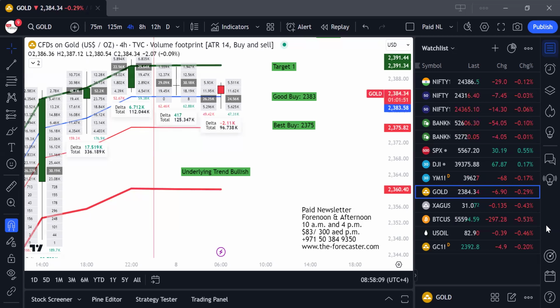Otherwise, if you are a little bit of a risk taker, you can take an entry at the current level of 2384 itself, because we have already triggered the good buy for the day. Now, speaking about the targets, there are two targets open: 2392 on the upside and 2398 on the upside. Most likely, we can see these two targets being hit in a session or two, if we hold this current underlying trend of bullishness in the market.